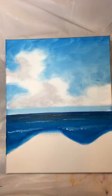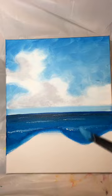So I'm going to wipe off my excess light blue. And I'm going to clean my brush. Give it a good clean rinse.